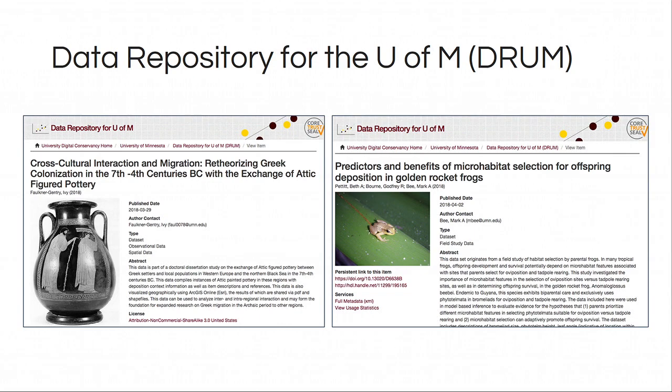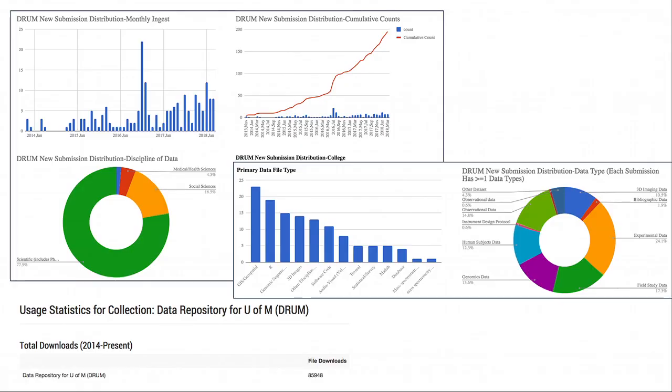DRUM is part of our DSpace instance. It's the same DSpace instance that we're using for our IR, the University Digital Conservancy. And here you're seeing just two of the data sets that have been deposited within the last month. So we're seeing a nice diversity of content coming in. I know you can't see this detail. These are just some of our statistics. You'll be able to see them more easily when you download the slides.